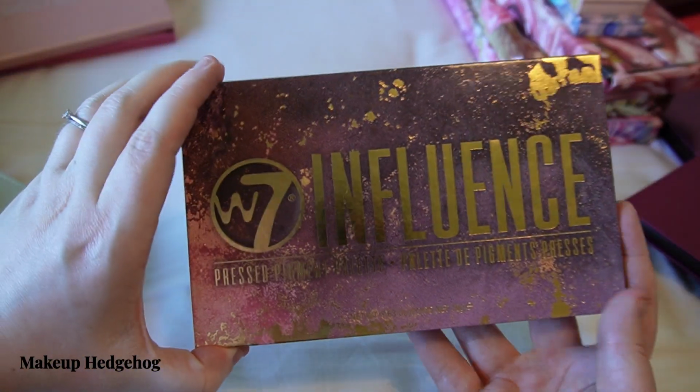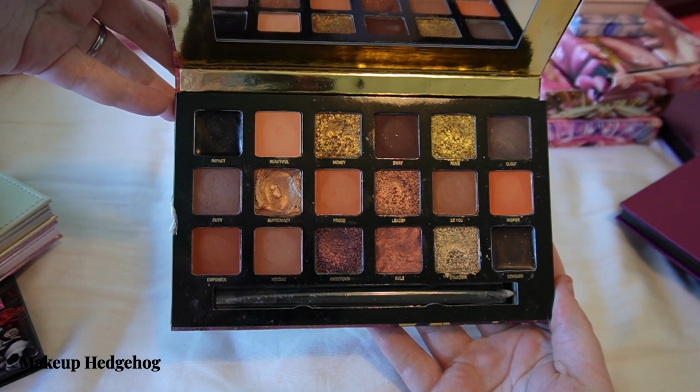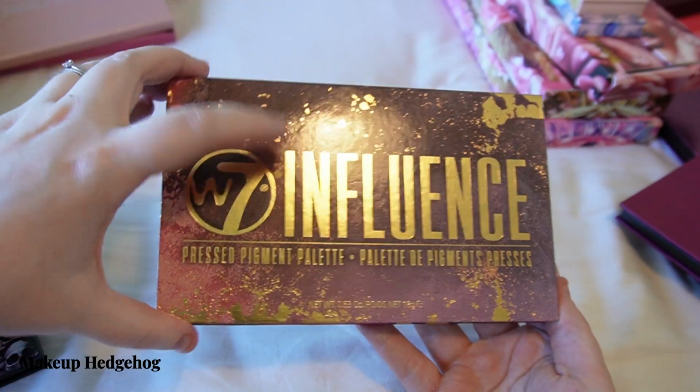Then just quickly a palette that's not going anywhere. This is the W7 Influence palette. This is a dupe for the Huda Beauty Empowered palette. I actually do like the formula. I have said that if you like this kind of color story and you can find this at the drugstore, this is actually a pretty decent palette to work with.